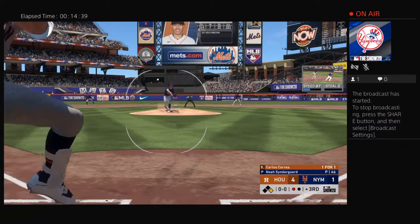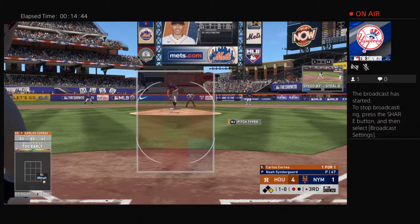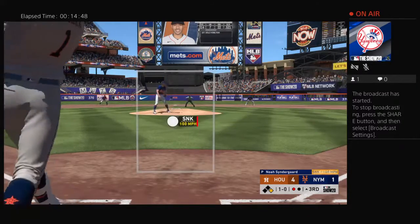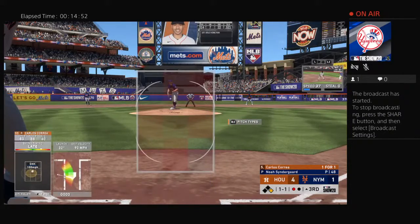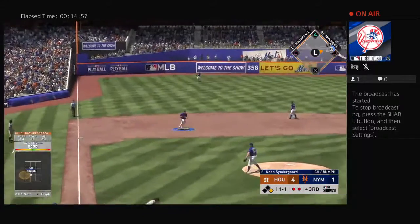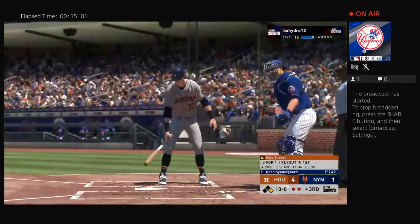Here's Carlos Correa now, as the first pitch to him is taken low and away for ball 1. They say the toughest pitch in baseball is a located fastball. I disagree. That nasty slider is tough to hold up on. A line shot to third base. Quick throw, not in time.